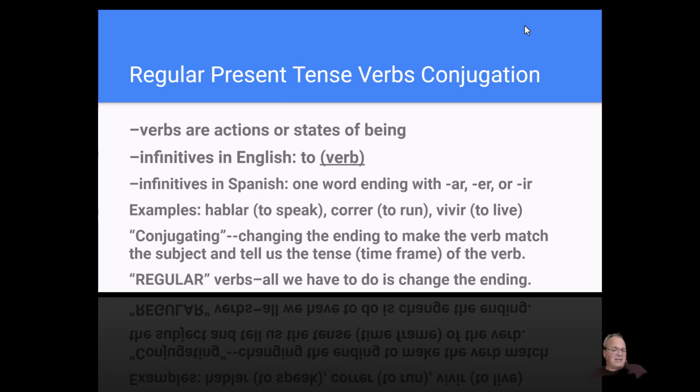Take the word eat. In English, I can make it ate. Yesterday I ate. I will eat tomorrow. I would eat if I were hungry. Then I can do the perfect tenses. I have eaten. I had eaten. I will have eaten. I would have eaten. We have all kinds of things that we can do with verbs as far as time goes.